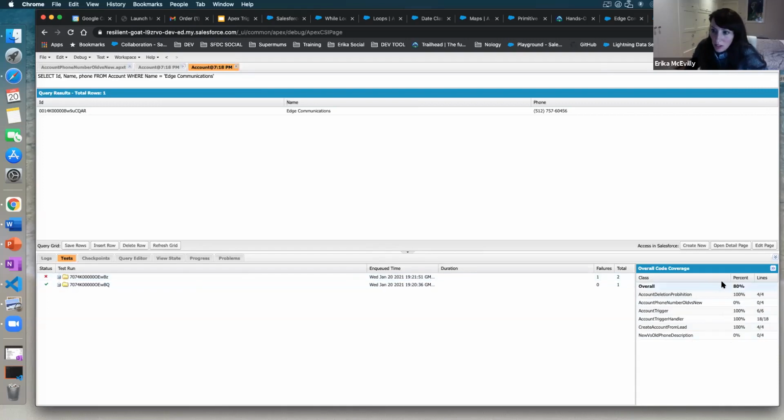So you can look here to see the overall percentage, and that's what you want to check. And then check per trigger. Or you can also look here, and here it is going to tell you what did not pass. And here it was the account trigger handler test. Okay? That was the issue.